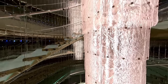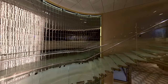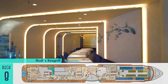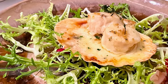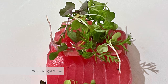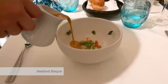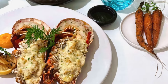Several crystal staircases dot the ship. Climbing to Deck 8 on one is where another specialty dining room is available, sharing talented celebrity chef Rudi Sodamin from corporate cousin Holland America Line, is the elegant Rudi's Sea Grill, where the following seafood courses impress. From scallops to tuna, bisque, and crab-stuffed lobster.